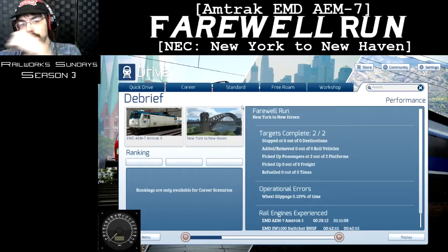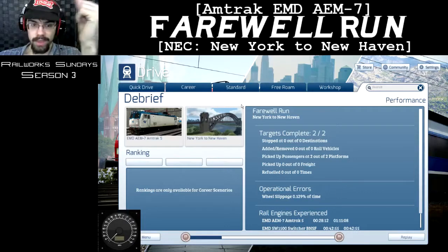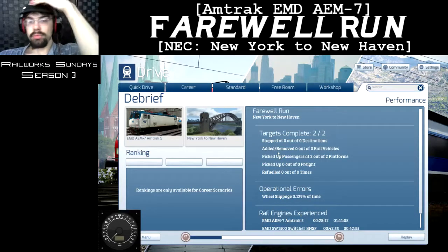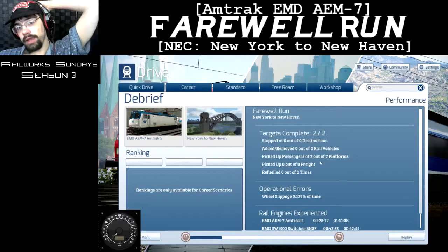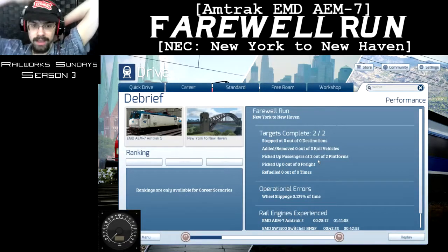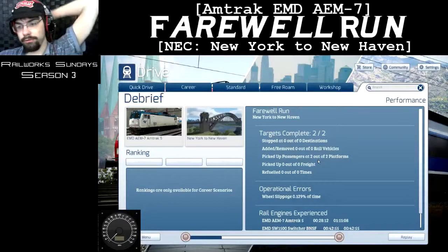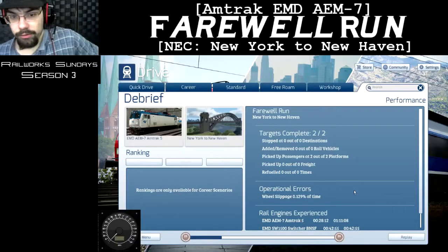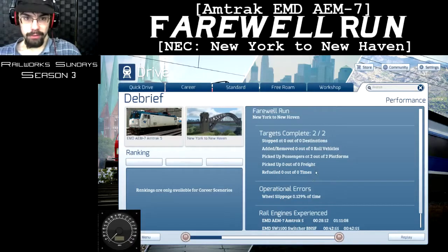But this is something you guys should check out if you have both the Classic Northeast Corridor and the New Haven, New York version of the Northeast Corridor, as this is actually running on New York to New Haven routes. Other than that, you will have to check the actual page to see if there's anything else required, but as it stands right now, not much that I think he needs. I think it's just the two routes, and that's it.